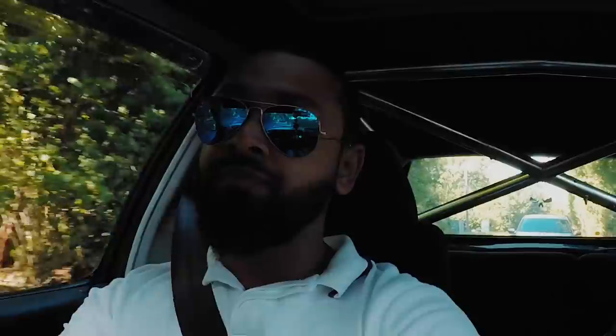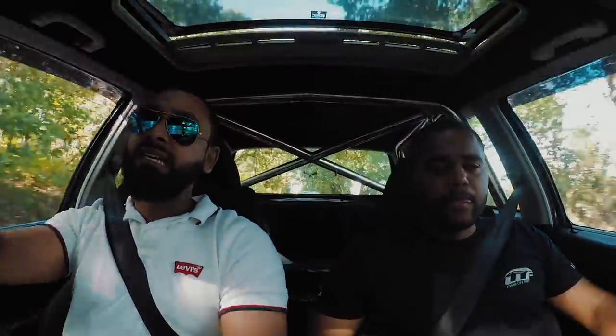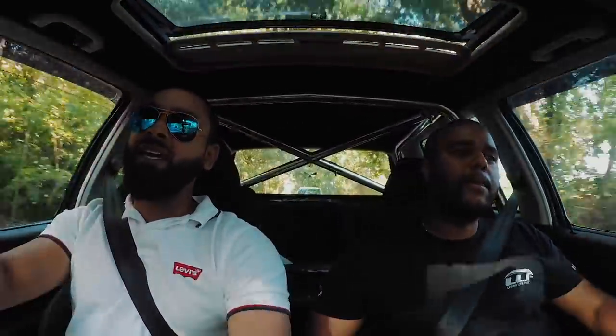What's it been like? Has it been expensive to get the car to this point? To be fair, you can do it a lot cheaper, but I didn't skimp out. I tried to go for the best parts. A lot of the guys that do VR turbo builds end up doing eBay options, and it doesn't last long, and then you'll see them on the scene for a month and then they've gone.